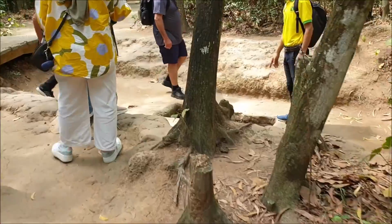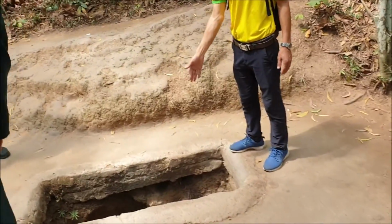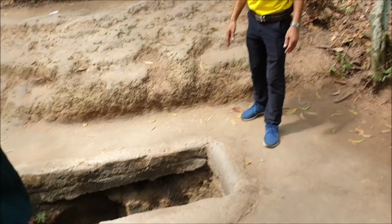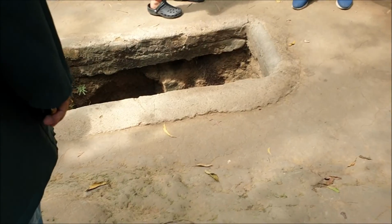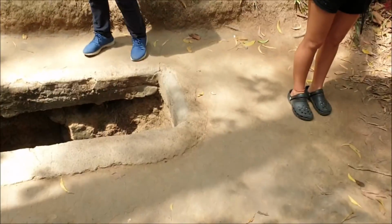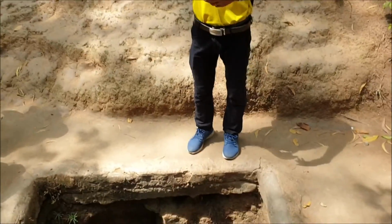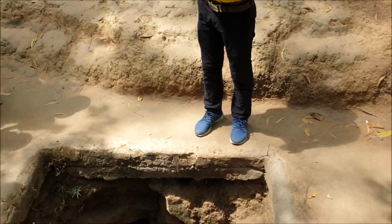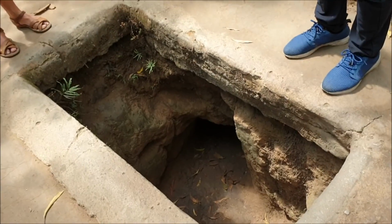Would you like to try to enter here? So now we stand around here, and if somebody wants, you can enter here and come out about 25 meters from here. Anybody would you like to try to move inside the tunnel? Here that means the original, but here that means the main part of the tunnel.